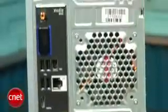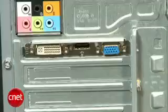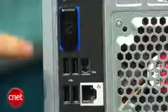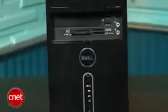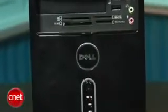Taking a look at the back, you'll notice that it even has an HDMI port on the graphics card and two FireWire ports, as well as a SPDIF digital audio out. Now, those parts don't necessarily make this into a full-fledged home theater PC, but they're definitely more than adequate for streaming high-definition video from sites like Hulu or Netflix's Watch Instantly service.